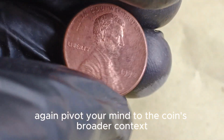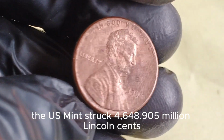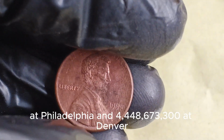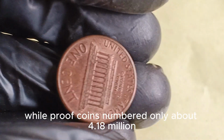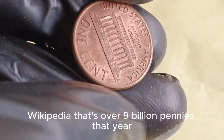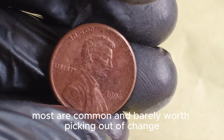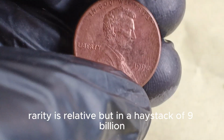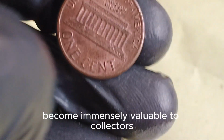Again, pivot your mind to the coin's broader context. In 1992, the U.S. Mint struck 4,648,905,000 Lincoln cents at Philadelphia, and 4,448,673,300 at Denver, while proof coins numbered only about 4.18 million. That's over 9 billion pennies that year. Most are common and barely worth picking out of change unless they're errors or rare varieties. Rarity is relative, but in a haystack of 9 billion, even a few tens of thousands of close AM specimens become immensely valuable to collectors.